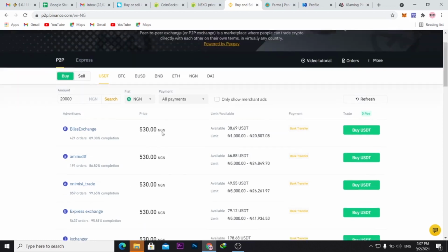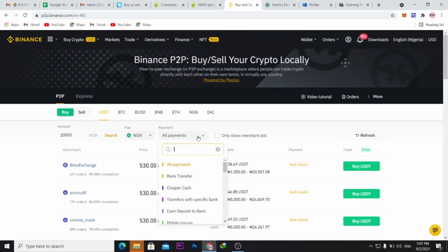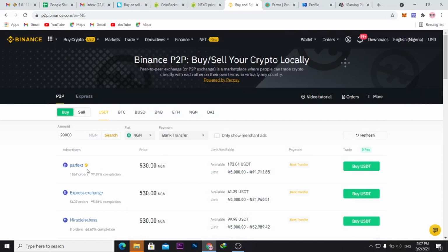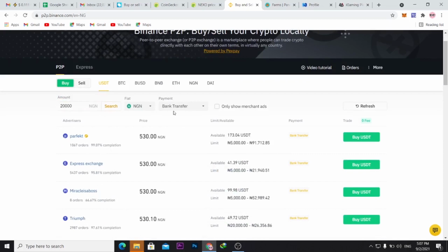I selected this, and for payment method, you can select the one that is more preferable for you. For me, in my country, peer-to-peer, I prefer bank transfer, so I will pick advertisers that do bank transfer. Once I do that, you can see this guy is a verified seller. One thing you also check when you use all these filters is their completion rate and the orders they've made. This guy has made over 1,000 orders and he has a 99.07 completion rate, and this might be somebody you want to work with. He sells between 5,000 to like 91,000 worth of crypto.